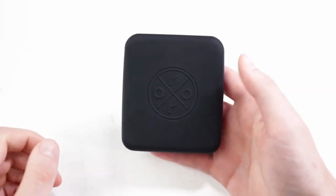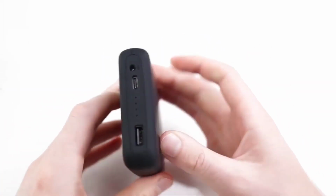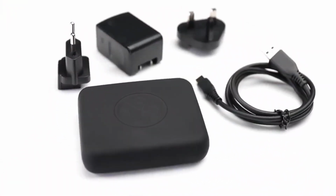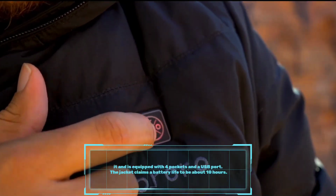The jacket features its own power bank. You cannot employ any other power banks with this product as the connector looks different from the power bank that comes with it, and it is equipped with 4 pockets and a USB port. The jacket claims the battery life is up to 10 hours.